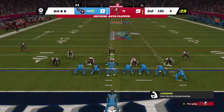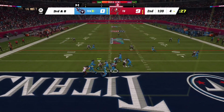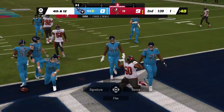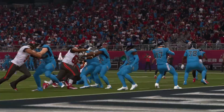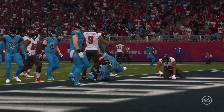Facing the prospect of a punt from their own end zone, they need some cushion. Let's see what they can do on 3rd down. Credit the sack to Vita Vea. Now this is where field awareness comes into play. He's getting perilously close to his own goal line, and after that sack, backed up to his own 2.